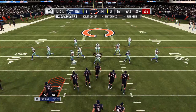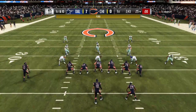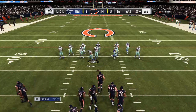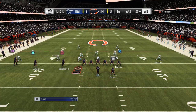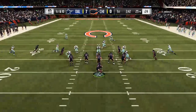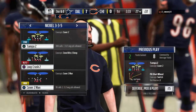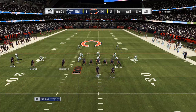Trubisky brings the Bears up, 1st and 10 at their own 25-yard line. Play clock down to 0, and this is not the way to start a drive. Now the offensive penalty has us back where we started as they come up on a 1st and 10. They go play action here on 1st down. It's caught on the right side by Robinson, and they'll bring him down at the 27-yard line. They'll get a couple yards on that one, and it'll make it a 2nd down. They'll break the huddle, come up on 2nd and 8 at the 27-yard line.